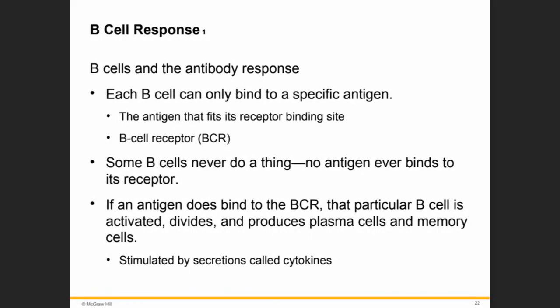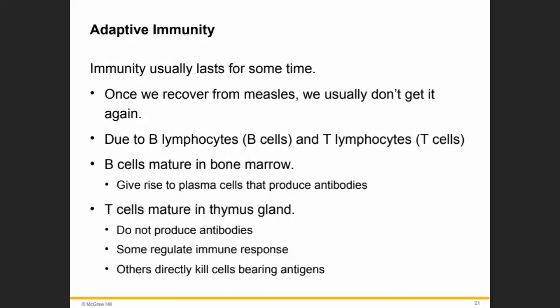Each B cell has only one kind of antigen receptor, which makes every B cell different from each other. When a B cell meets an antigen and binds to its receptor, the antigen molecule is brought into the cell by endocytosis.